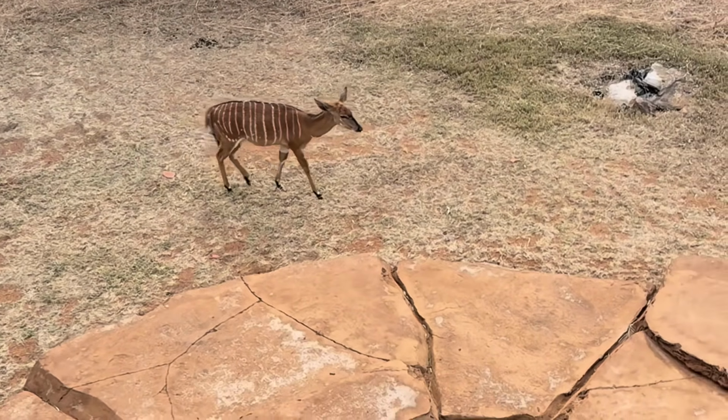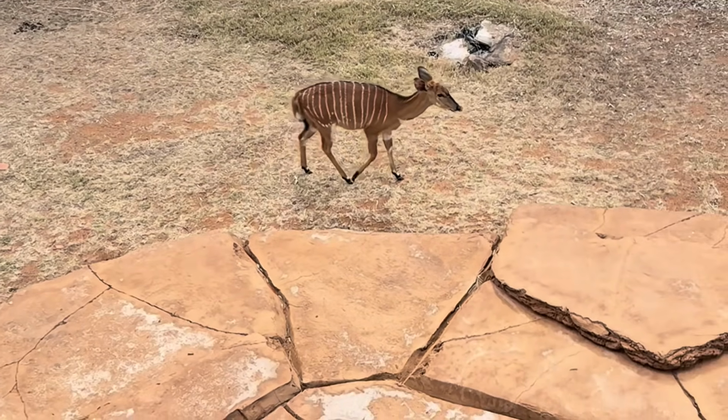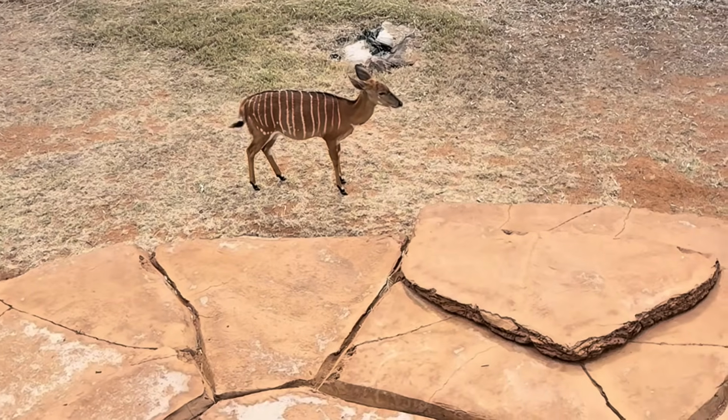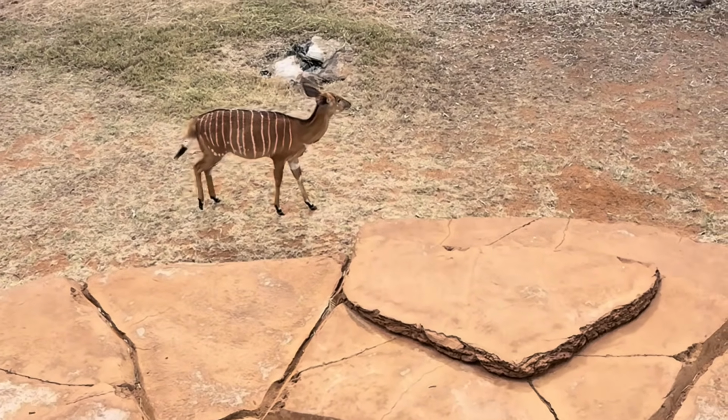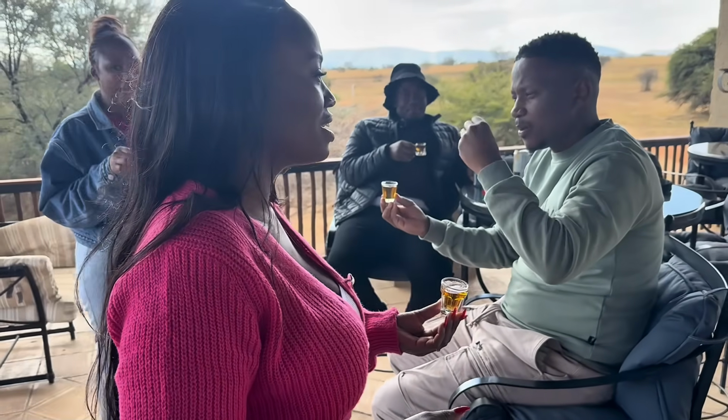And this is why I love Zabula. One of the main reasons why you'll go there is the wildlife. You'll have random animals just popping in by your house or your Airbnb, just like that. And I really love this. When you get a chance, travel a bit, even just locally.